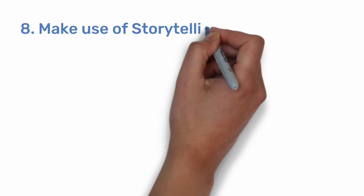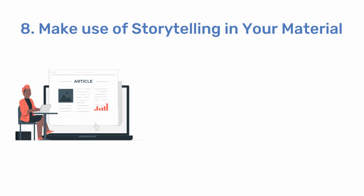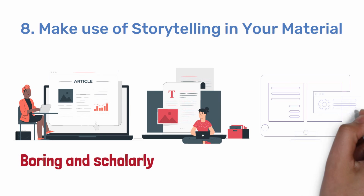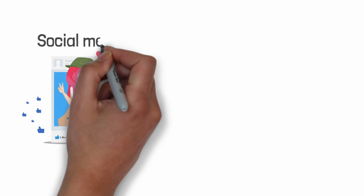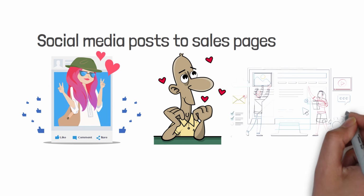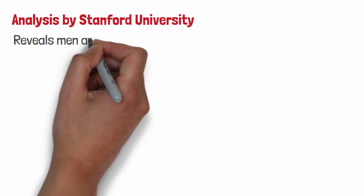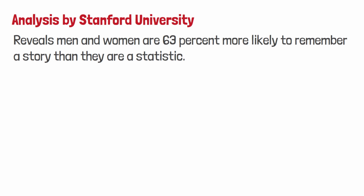Number 8, make use of storytelling in your material. Just because you write your material based on facts and research doesn't mean it has to be boring and scholarly. You ought to strive to create the opposite kind of article. You need to make content that tells a story. And why would you want to do this? Applying storytelling in your material, from social media posts to sales pages, is a way to generate an emotional bond with your target audience. Telling a story has yet another strong purpose. It produces brand recall. Analysis by Stanford University reveals men and women are 63% more likely to remember a story than they are a statistic.